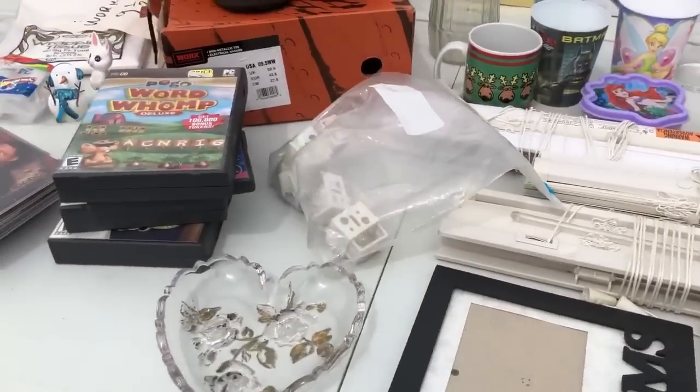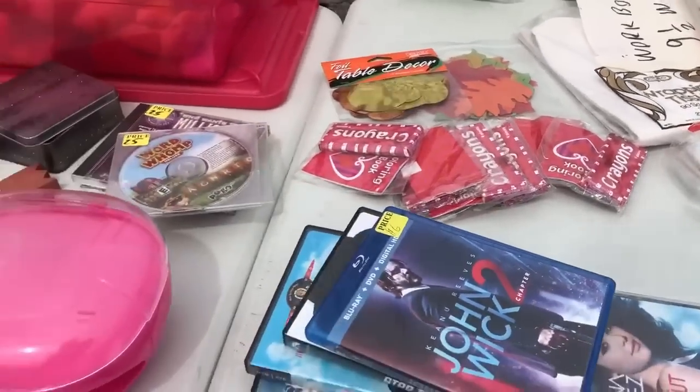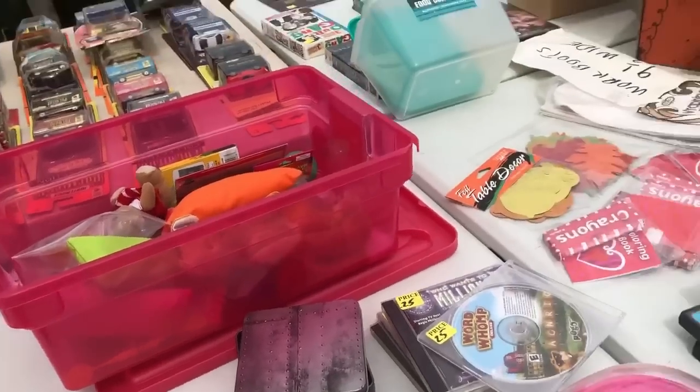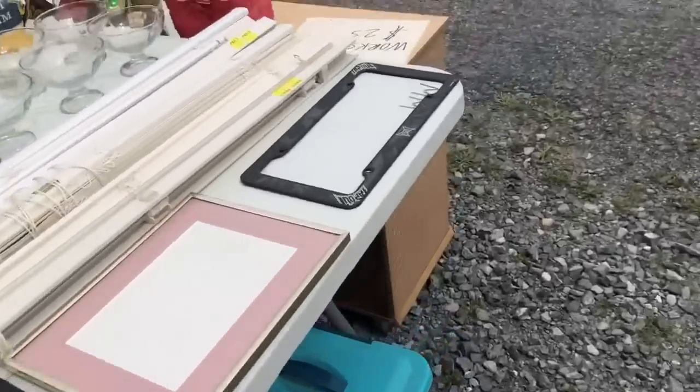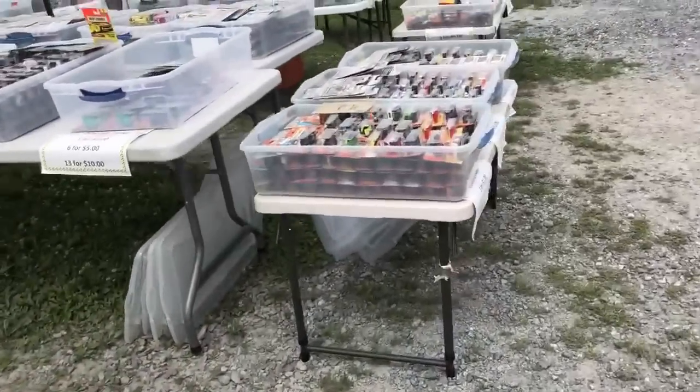Here, most of this stuff is just looking like yard sale stuff, modern stuff. I'm not quite seeing anything all that fantastic yet. So I'm on the move.